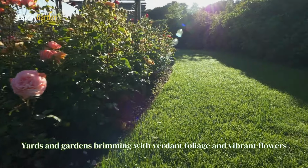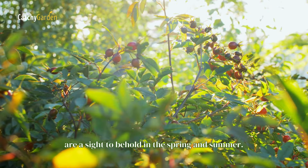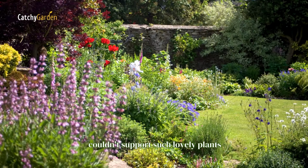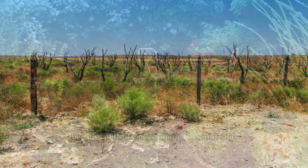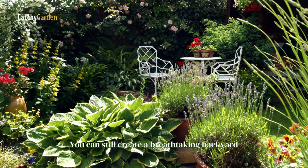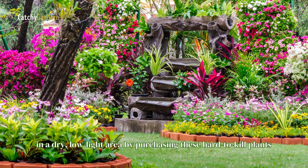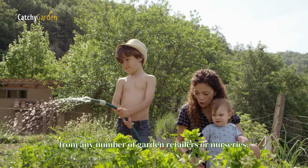Yards and gardens brimming with verdant foliage and vibrant flowers are a sight to behold in the spring and summer. Guess again if you've ever thought your yard couldn't support such lovely plants because of its dryness, shade, or sandy soil. You can still create a breathtaking backyard in a dry, low-light area by purchasing these hard-to-kill plants from any number of garden retailers or nurseries.